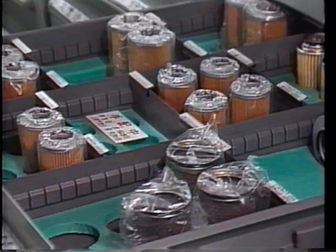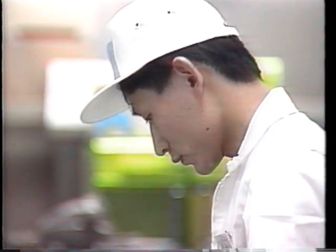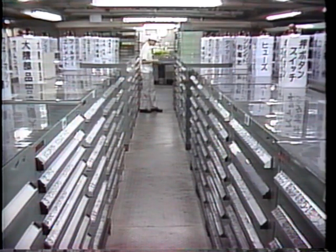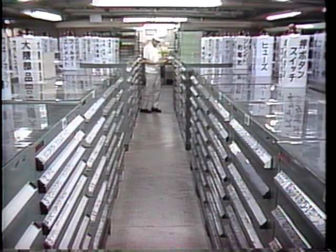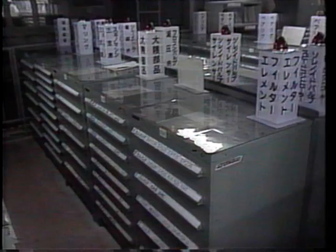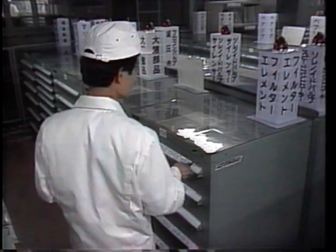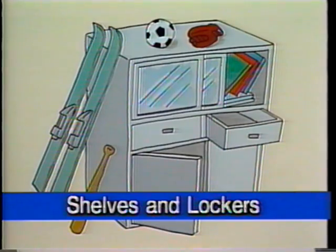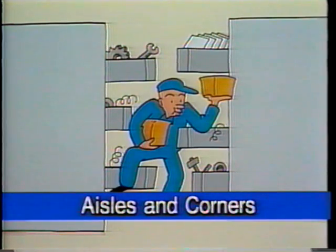Now let's have a look at the kind of unnecessary things we might have and some of the places where they tend to accumulate. The list is almost endless. It includes bulletin boards, walls, outside the factory, etc. Shelves and lockers are the most obvious place to leave things, especially on the top and bottom shelves. Aisles and corners, just the places we don't want to have obstacles.